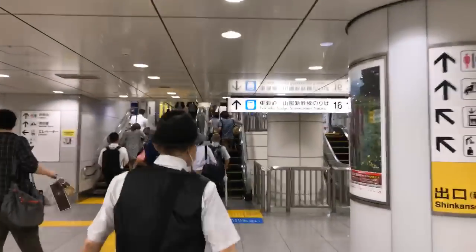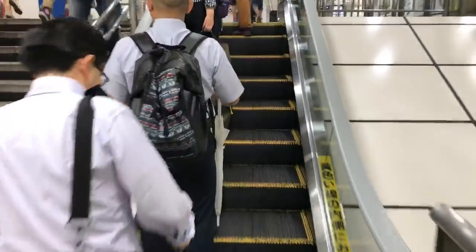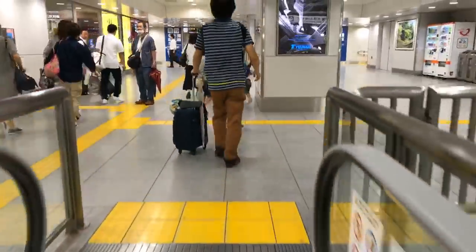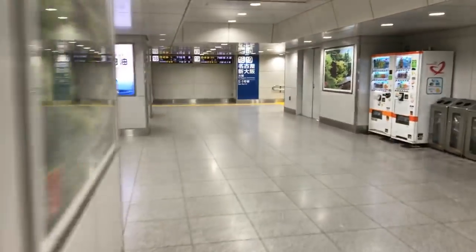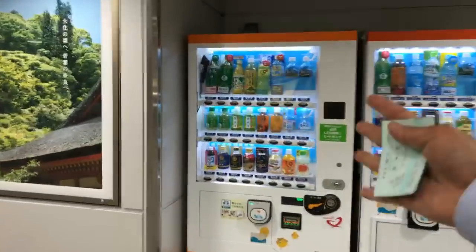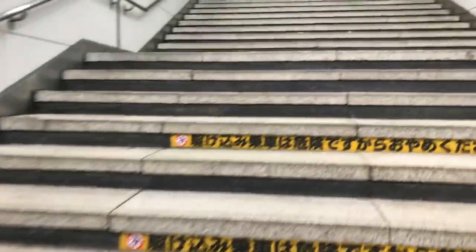Oh, look at this little escalator. I gotta ride the little escalator. Walk on the right side. Oh, there it is. Number 19. A vending machine. All right. We go walk the steps.